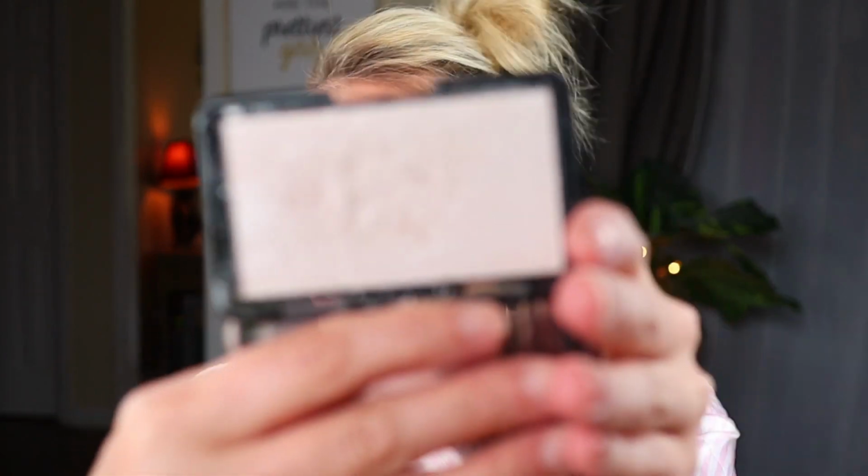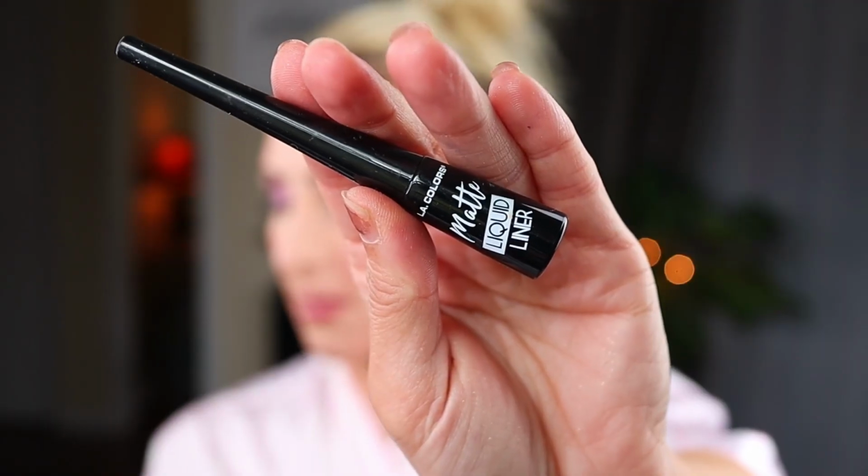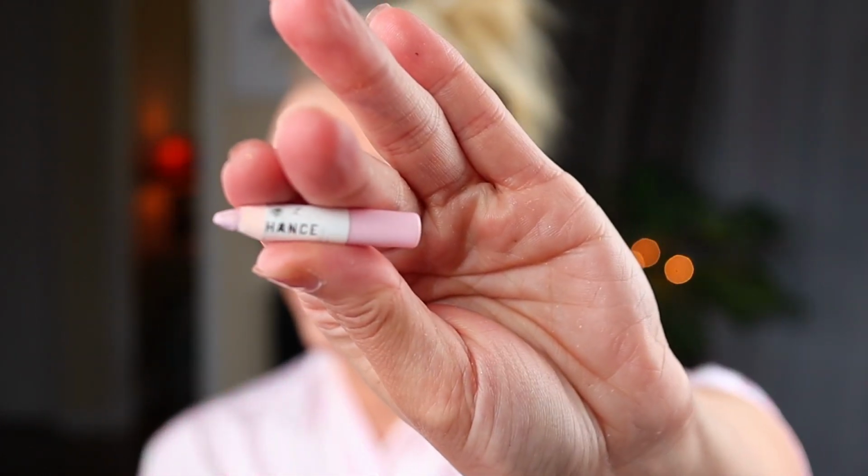Then for highlighter, something I haven't really used very much is the LA Colors highlighter in Glow Time. It's kind of the cooler pinky shade. So that's what I'm wearing for highlighter. For liquid liner, I get this LA Colors matte liquid liner in black. I'm gonna put my Arrow Enhance eye pencil. Maybe I will use it up in the next month.